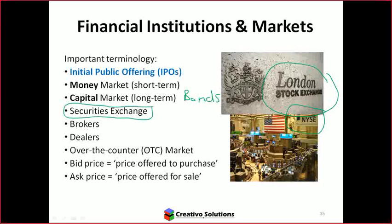Then you get over-the-counter. Over-the-counter is the opposite to securities exchange. So we spoke about buying fruit and vegetables. If I buy from a reputable retailer, that would be the securities exchange, because I'm buying regulated stock. But if I had to buy fruit and vegetables from, I don't know, a local farmer in the community, that would be viewed as over the counter. So over the counter is between parties and it's unregulated.